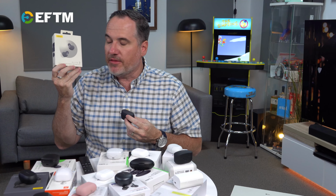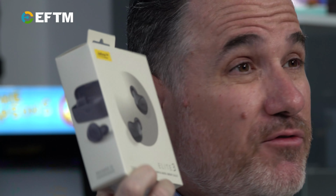What have we not tried? There's another set of Jabras. Now, these ones are the Elite 3s. Now, these, from my memory, are super cheap. I mean, for Jabra, crazy affordable. I remember when they came out thinking, this is a story on its own. Let's pair them. Okay, that was easy. We are connected. These, as I remember them, affordable and also very lightweight.